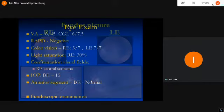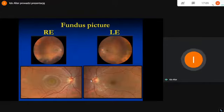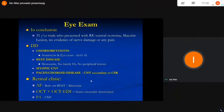As you can see in the fundus picture of the right eye, the optic disc is well defined and slightly tilted. There is macular elevation 1.5 disc area in size with central yellow lesion involving the fovea, apparently with retinal hemorrhage, which is highly suggestive of CNV, choroidal neovascularization. In the left eye, we can see a standard fundus with no findings.